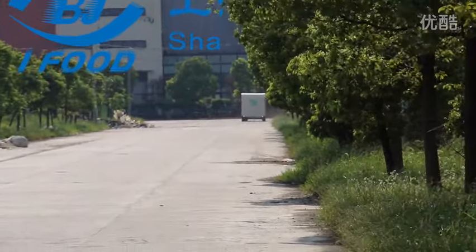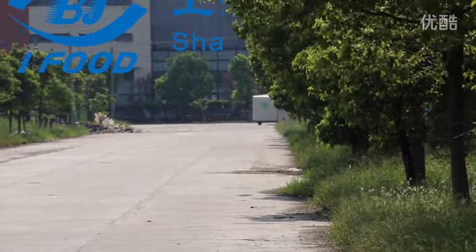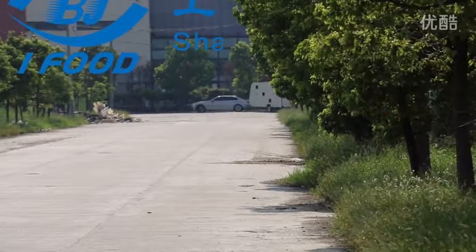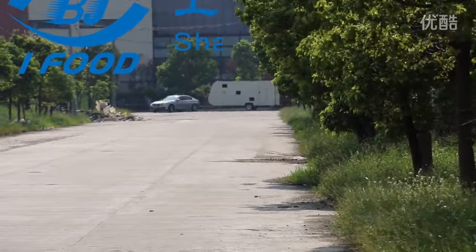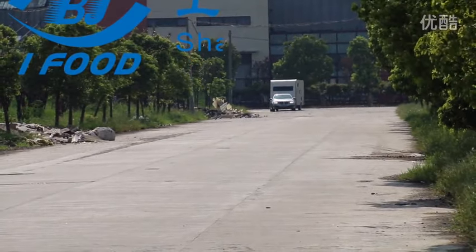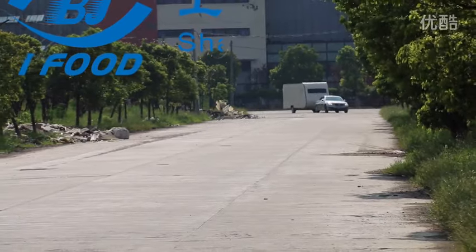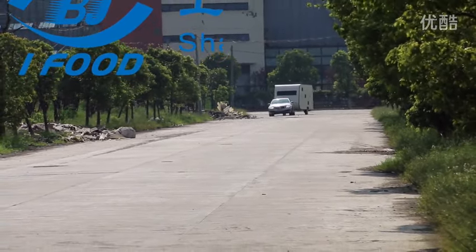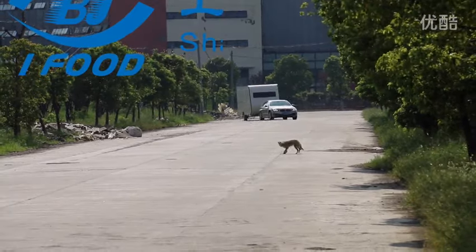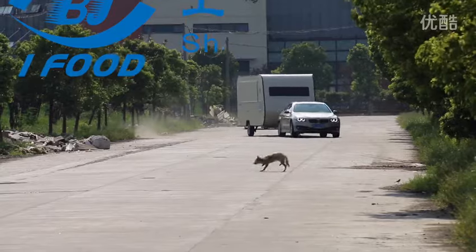Okay, now the cart is coming to the crossing and it will do the turning. After turning, we'll do the S-shape route testing. With the chassis imported from Germany, the food cart is very flexible and easy to control when running.